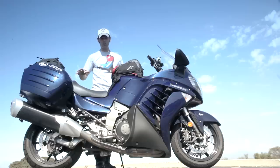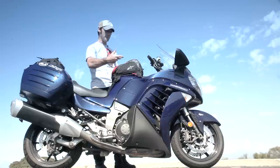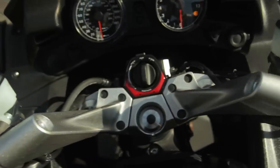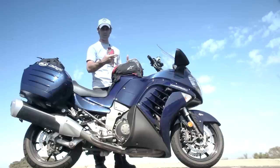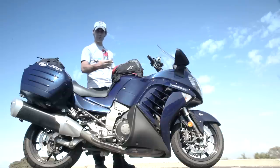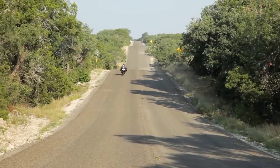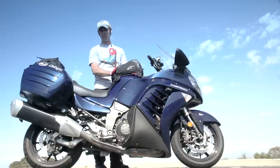Now it's sport touring, so they've kept some of the sportier feel with the handlebar riding position, but not extreme. You're able to throw it through corners really quite simply, but most of the time you're more in a touring mode, and it still has that nice touring feel, very comfortable, effortless to do long distance.